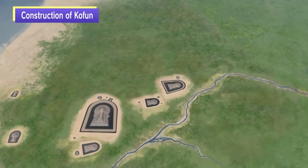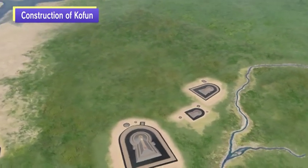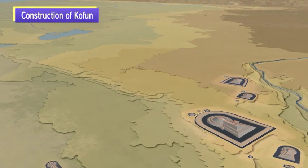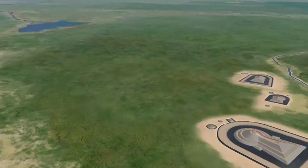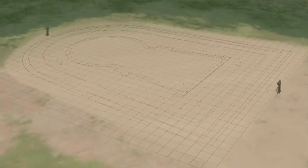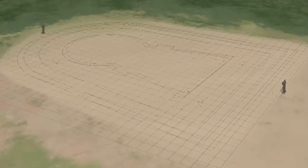Now, let's take a look at how kofun were made, based on survey results from multiple kofun. An elevated site, such as a plateau, was chosen for kofun construction, so that people could see the tomb from afar.